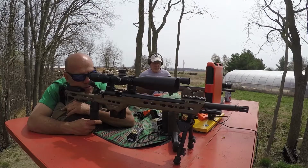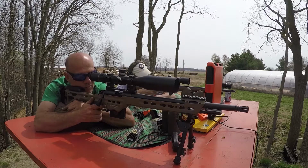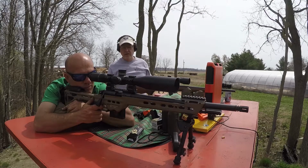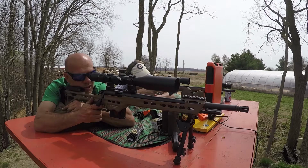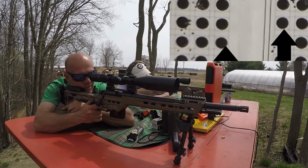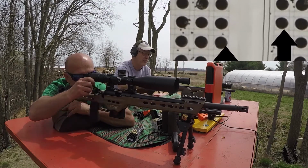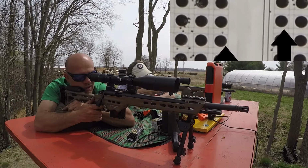Okay, this is the CZ452 versus the Bergara. What target am I going to hit? The optics on this scope are so bad, I can't even tell. Can you tell me what target I should shoot at? Like the right side, second or third one down, whichever one you want. Third from the top? Yeah. Okay, third from the top, far right. I'm going second from the top, left. Okay, sorry. Go ahead. I didn't mean to shoot that. The trigger is pretty light on this one. Okay, I'm third from the top again, right? Mm-hmm. Okay, one, two.